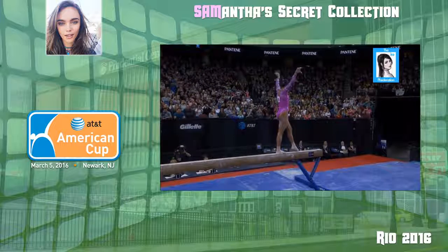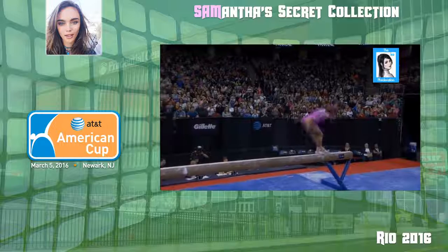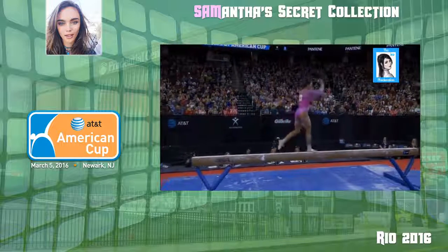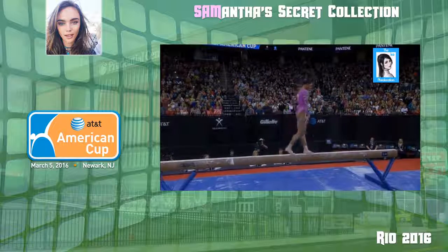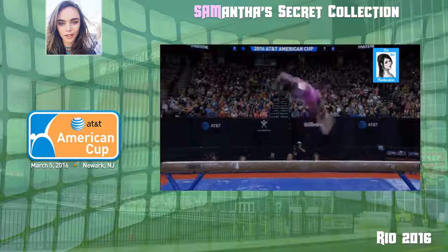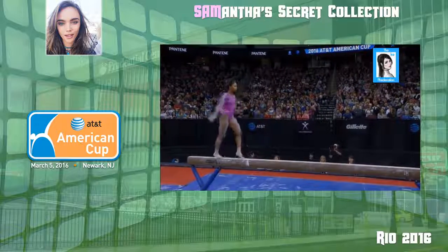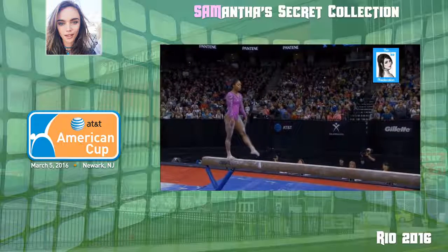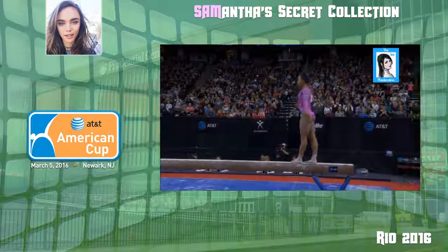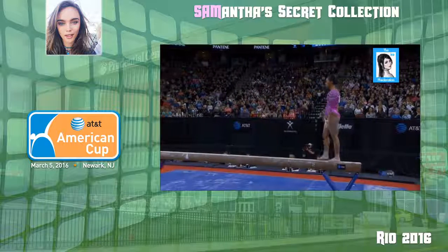Right from the start, beautiful. Here's her combination, backhand spring layout. A very difficult skill coming up right here. Perfect. So far, this is the best I've seen her all week.